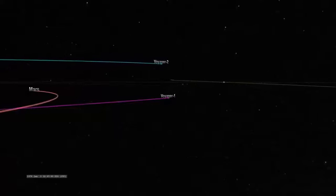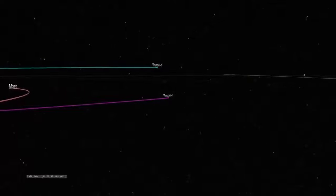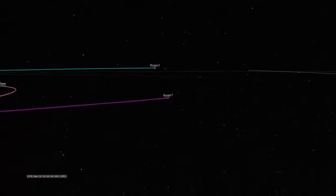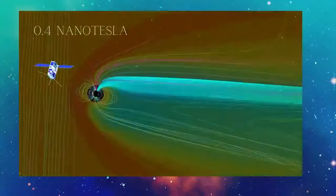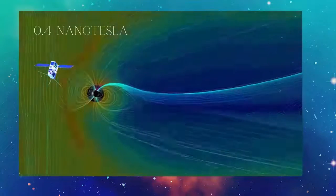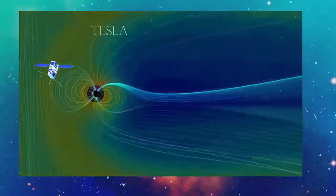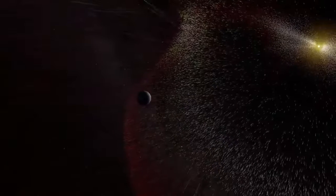Voyager 1 discovered the intensity of the cosmic rays in the galaxy suddenly jumped. The concentration of solar particles decreased, and the strength of the magnetic field doubled to about 0.4 nanotesla. 4 more inflection points occurred over the following month, marked by a decrease in field strength. The Voyager 1 probe detected changes in magnetic field intensity 5 separate times, NASA explained.